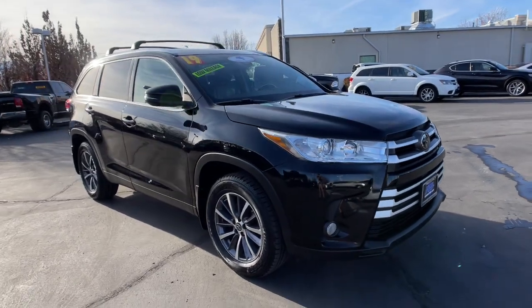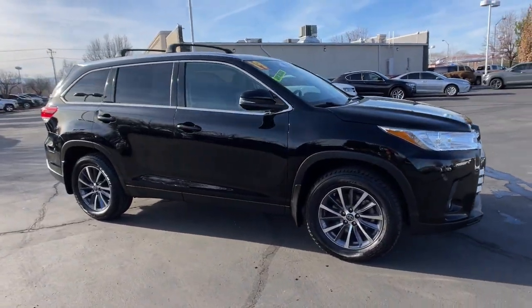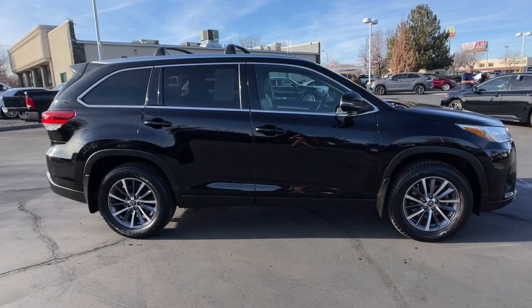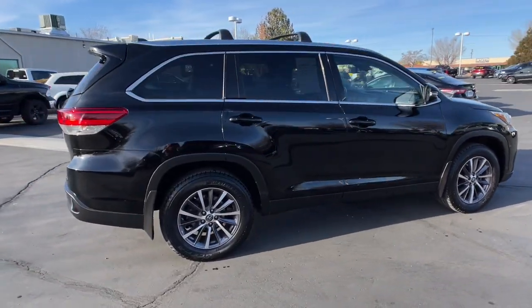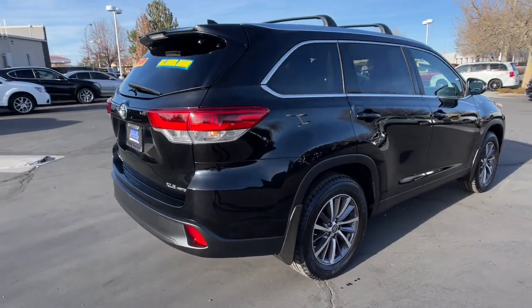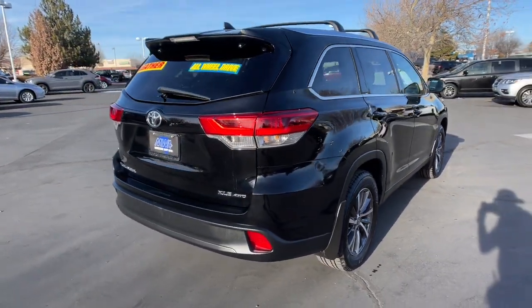Look no further than the 2019 Toyota Highlander. This vehicle is an outstanding buy with fewer than 60,000 miles on the odometer. Here's a sleek and sporty Toyota Highlander your family will love.